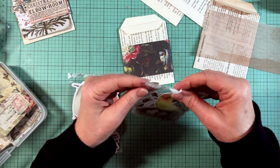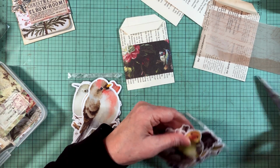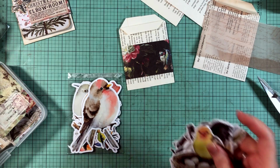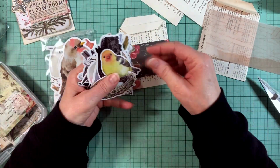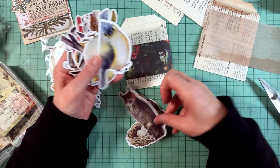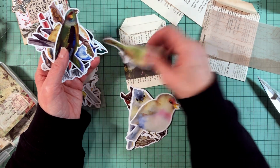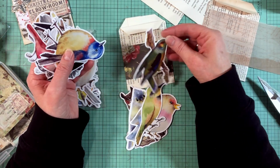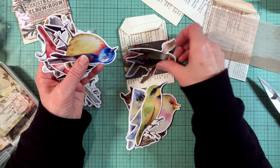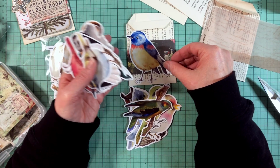There will be some crackling happening. I think I'm just going to take these out. I don't think they need to stay in the plastic, but I do want to see what I've got here. Ooh, these are really big. So this is more like the size I would want. Oh, cool. Look at him. These are very large. Very large. Where do you go, Mr. Parrot? He's cute. Again, very large.